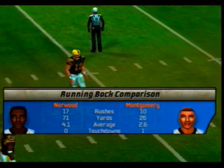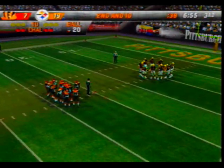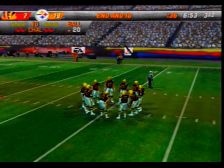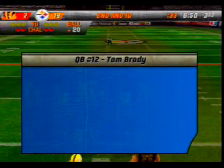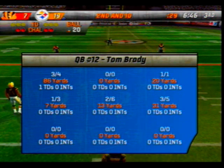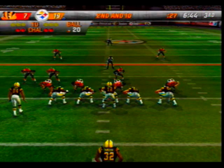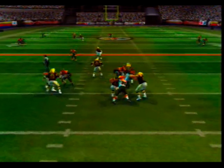Now let's have a look at what our runners have done up to this point. Ball on their own 20. Ball on the 20-yard line. Watch your eyes. Nickel back in this time. Brady with a man in motion. Yeah, you see it. Under pressure.